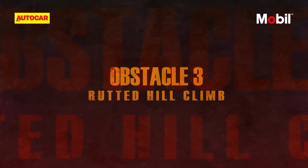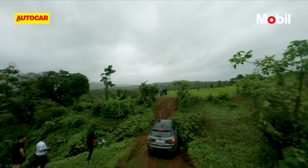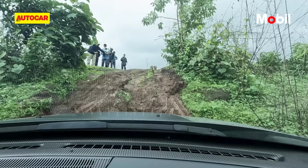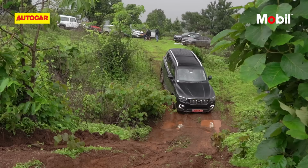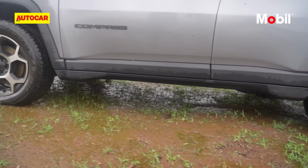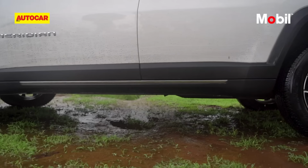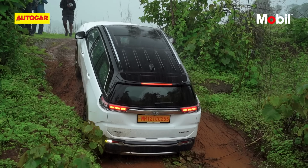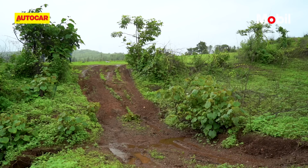And as for the final obstacle, well, it looks like just a small dip. How difficult could that be? Once again, I should maybe learn to keep my mouth shut. In the two smaller Jeeps, because of their relatively low ground clearance, it's important to not let them slip into the big ruts, or else they would beach. So it's a test of balancing momentum and precision to get up and out.